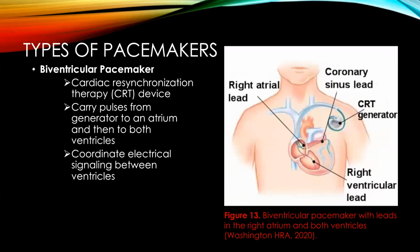The third type of pacemaker is a biventricular pacemaker, also known as a cardiac resynchronization therapy device. This pacemaker has 3 leads, in the right atrium, the right ventricle, and the left ventricle. This pacemaker is usually used to treat heart failure. Electrical pulses are sent to the heart to make both ventricles pump at the same time in order to pump enough blood throughout the body.